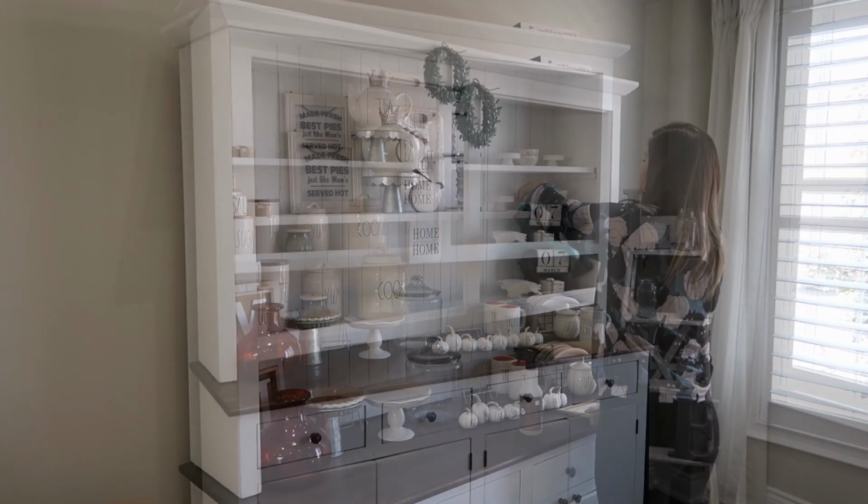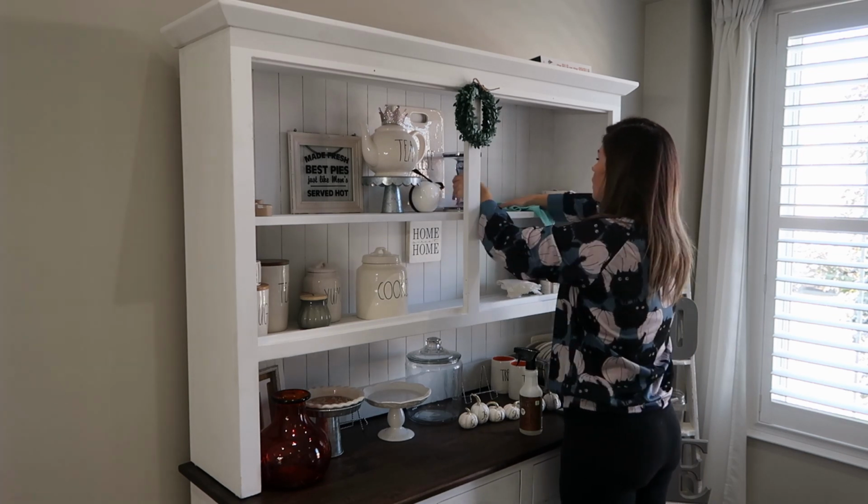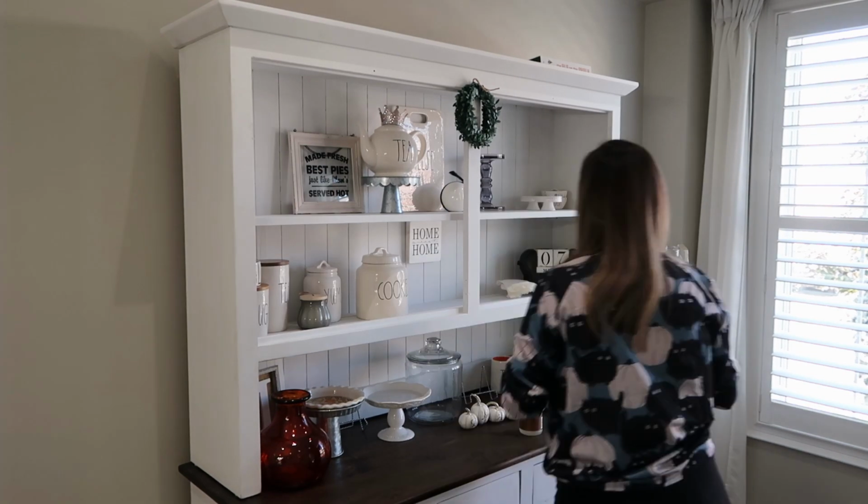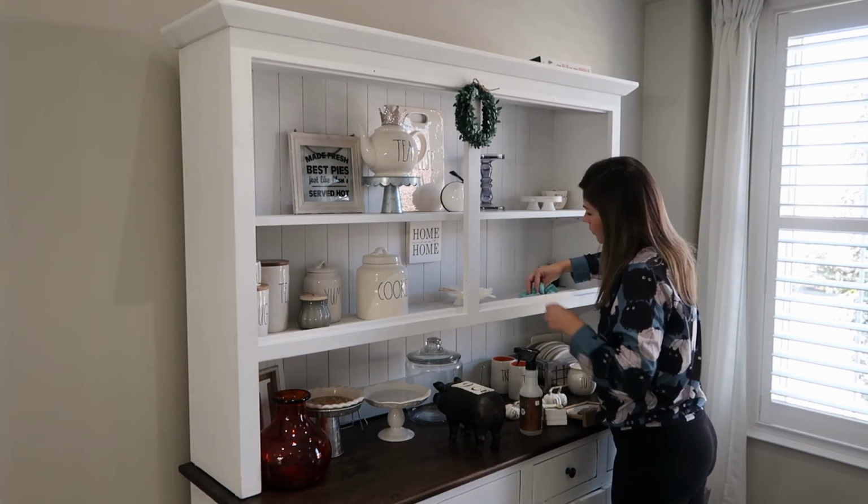Okay, so I just have to begin by clearing up my spring Ray Dunn, just like that. Decorating this hutch is one of my favorite things to do with each holiday. Halloween, Christmas, spring, I absolutely love it. I just can't seem to get over it.